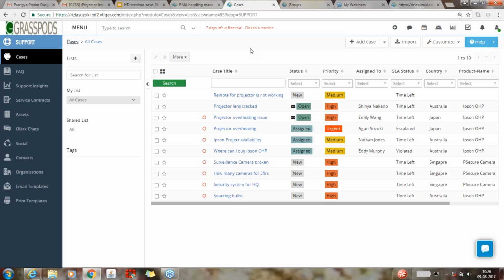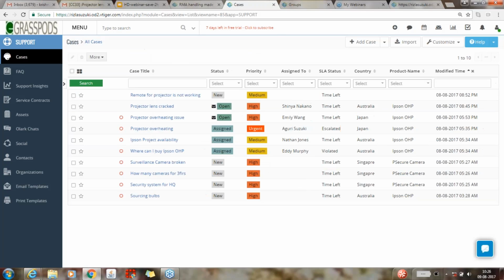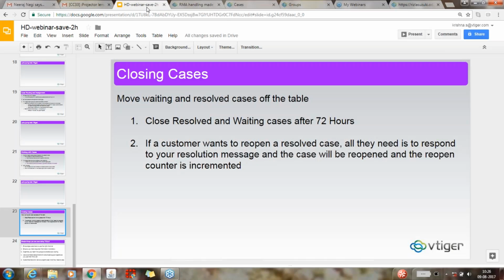A lot of times, we talked about waiting. When you have cases that are in wait state, you don't want to see them in the list. So this list view is very critical for your agents so that they can prioritize what they need to work on. These two icons help you because the customer has replied and you need to get back to them. And if I put something in wait state, you can configure the list to move the cases that are waiting and that are resolved off my table, so that I don't need to see them until they're either reopened or the customer replies back. All right, so that's waiting.